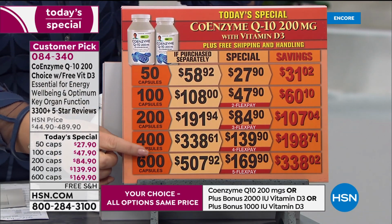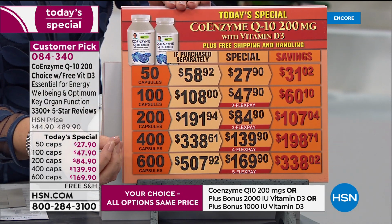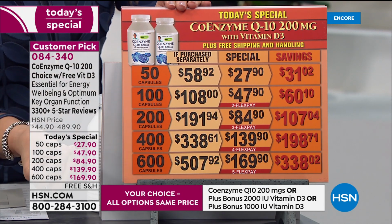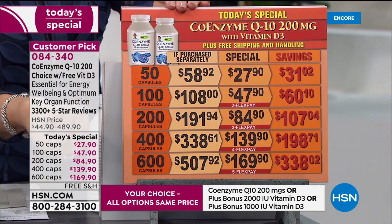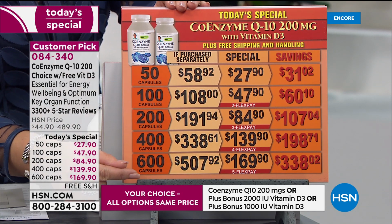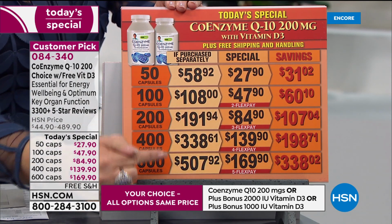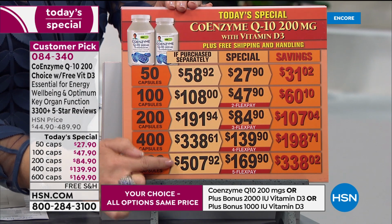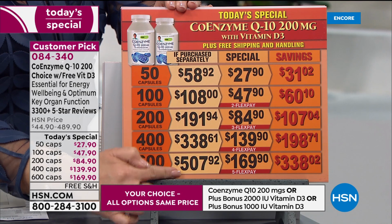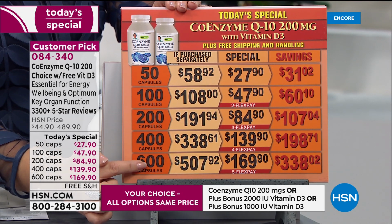I want to show you the 600 count. This is if you were buying separately the D3. Remember, you choose if you want D3 or not. Most of us do, because we know the importance of taking vitamin D3. So the vitamin D3 has two options. You can do a 1,000 IU or a 2,000 IU. The price is the same. But if you're adding the vitamin D3 into this, if purchased separately, retail price, regular HSN price, you're at over $500 for a 600 count.